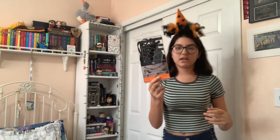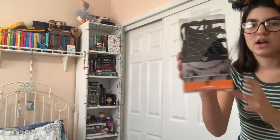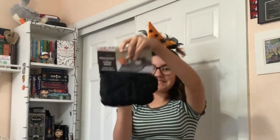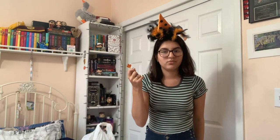Recently got this at Target. It just says Happy Halloween. It's really, really pretty. I have so much stuff. Oh my god. We have some of these, but they're no use because we're not decorating for fall. We're decorating for spooky season.